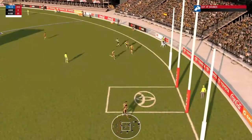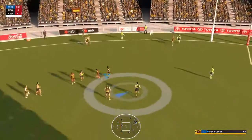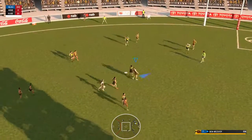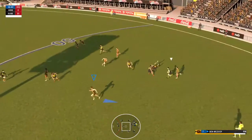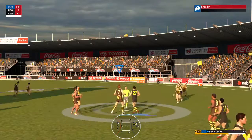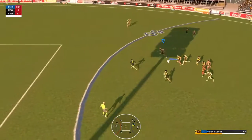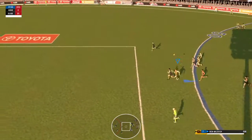Out of bounds in the pocket. It's a good throw-in. He has the ball. Clean hands with a difficult bouncing ball. The ump has had enough. It's a ball up. He's got the football now. Exclamation point. How about that?